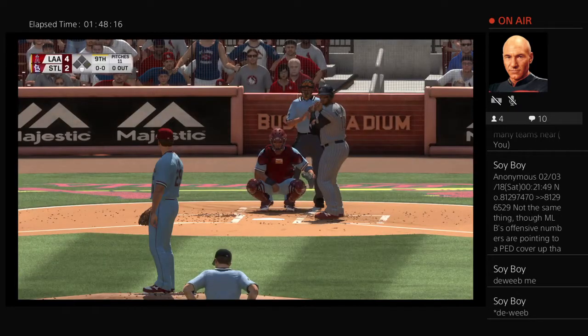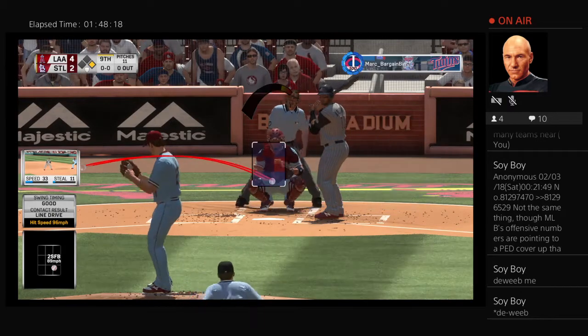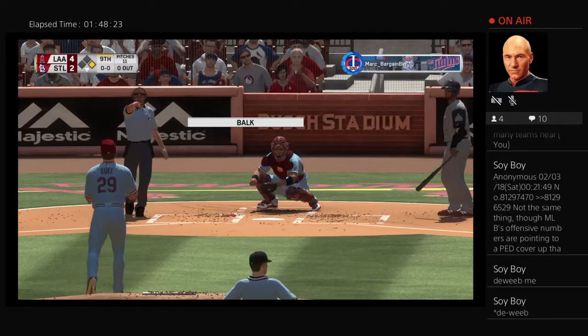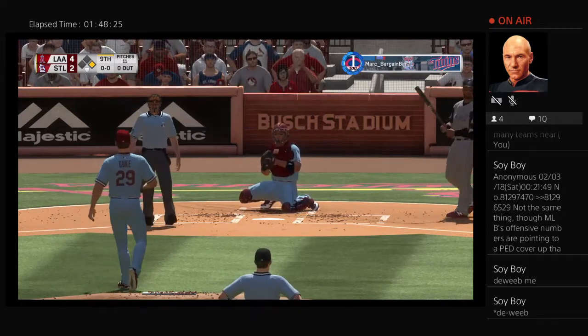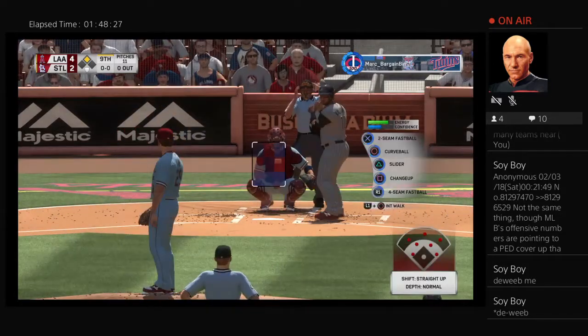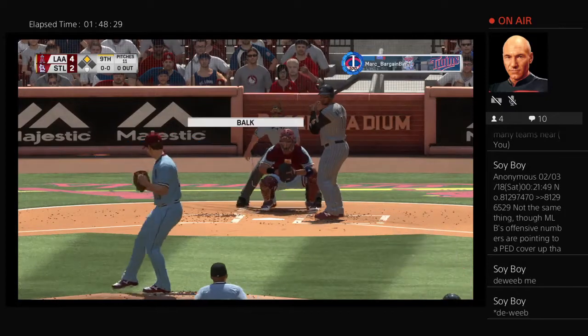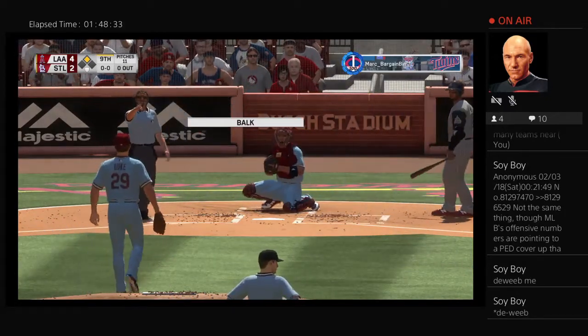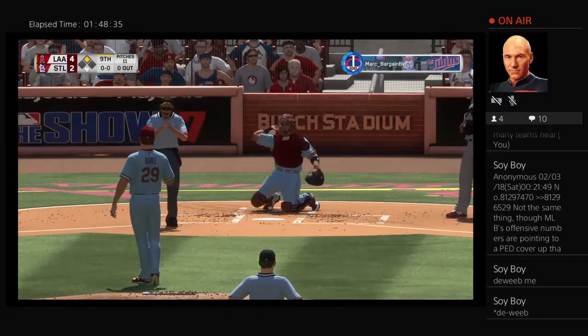Stepping in and ready for another shot. Martin Maldonado. And now a stoppage here as it looks like a balk has been called. And indeed, they're going to say he never came fully set before starting for the plate. And hang on, it looks like a balk will be called here, and that's going to move the runner up 90 feet to third with still nobody out.